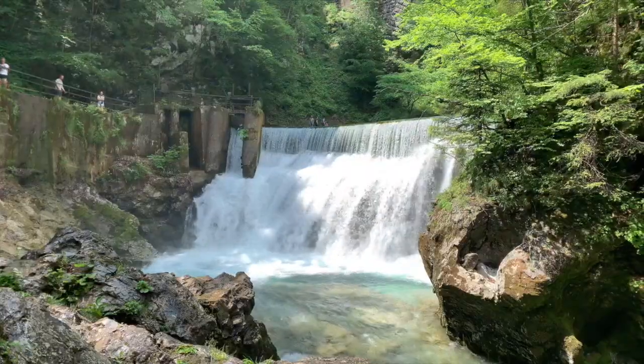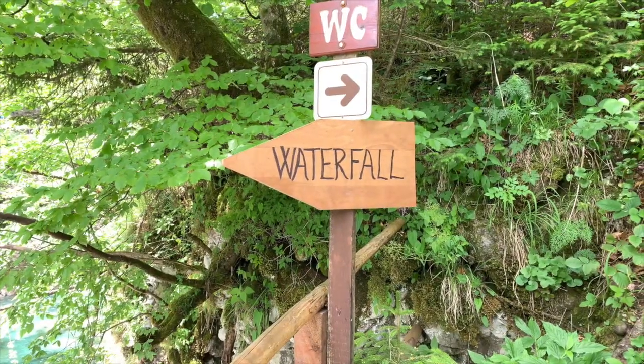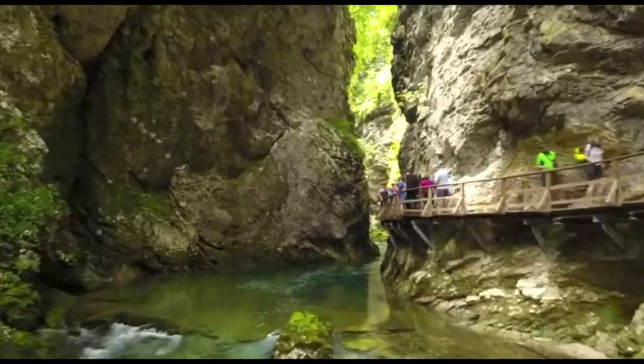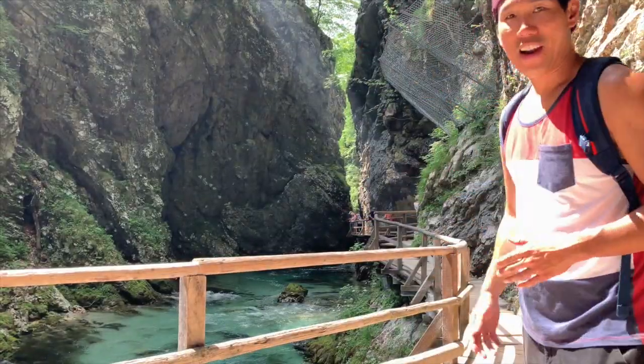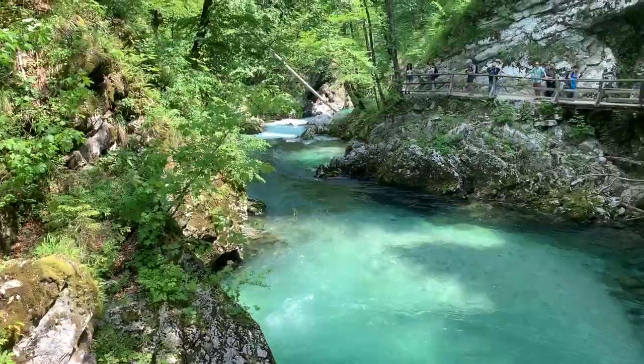Today, I'm in the Vintgar Gorge, one of the most magical places to visit in Slovenia. For 1.6 kilometers, boardwalks crisscross their way along the Radovna River. This is Vintgar Gorge.